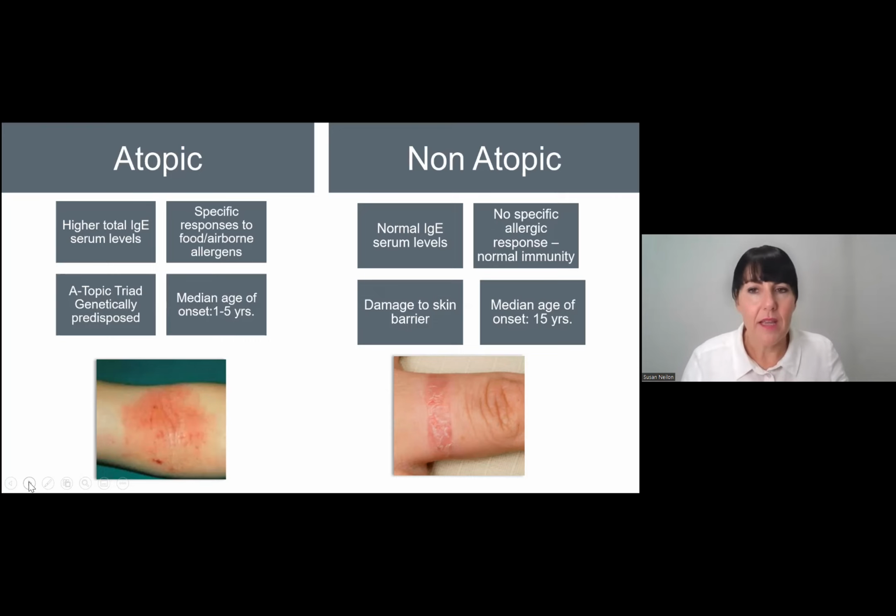Non-atopic dermatitis is where somebody doesn't have high immunoglobulin E levels. They may not even be affected by hay fever and asthma, but they have this red inflamed rash on the skin where their barrier has been damaged. So as a skin therapist, we may see this if a client has overused a retinol in their skin, for example, a person has overused an exfoliant. Maybe they have a piece of jewelry which could cause them to have this injury to the skin.